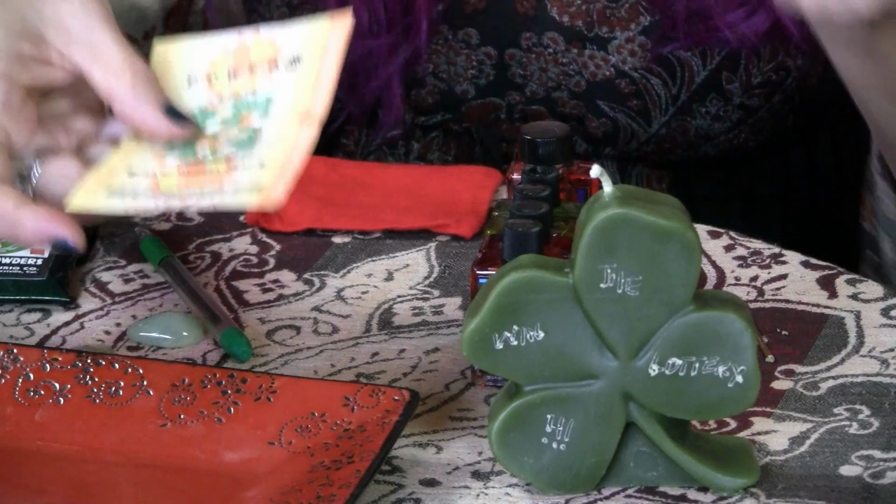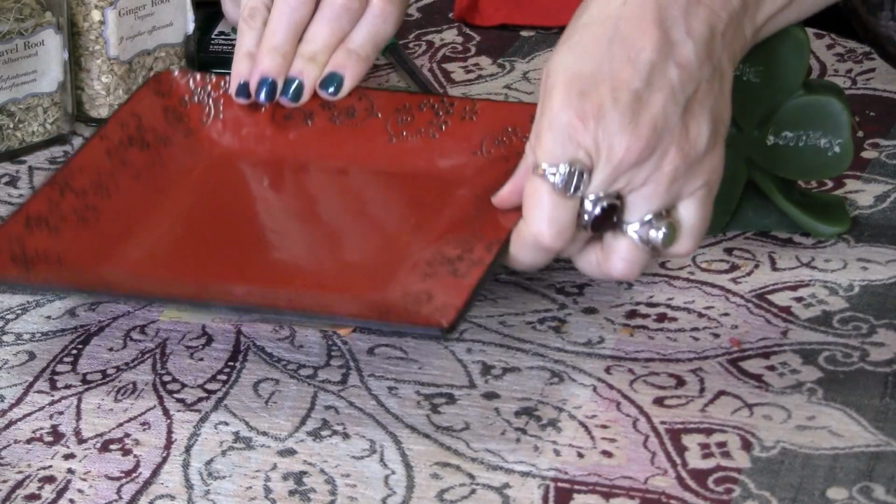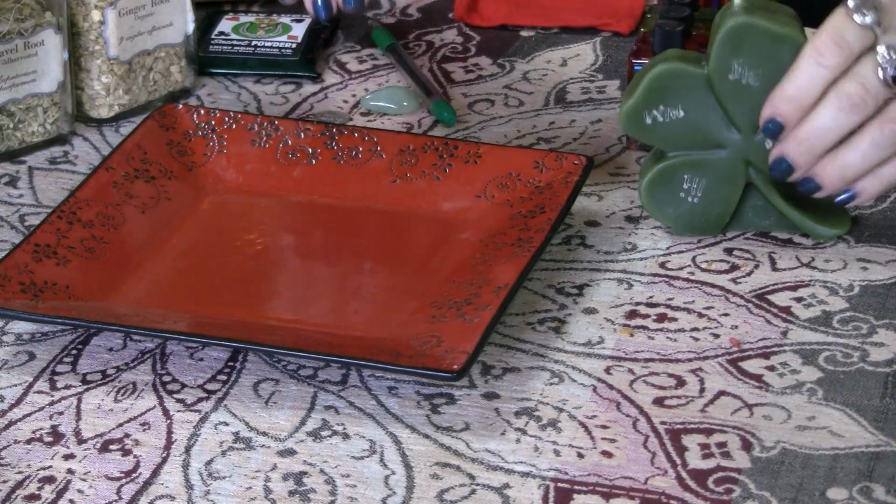Petition paper can go underneath a candle or it can go underneath the candle holder, in this case a dish. Now lottery ticket, you don't want to put underneath a candle. You definitely want to put that under a dish. Why? Because you need to have that lottery ticket once you win to be able to turn in, and you don't want it covered with wax. So we're going to place that underneath our dish here, and that's what we're going to work on.